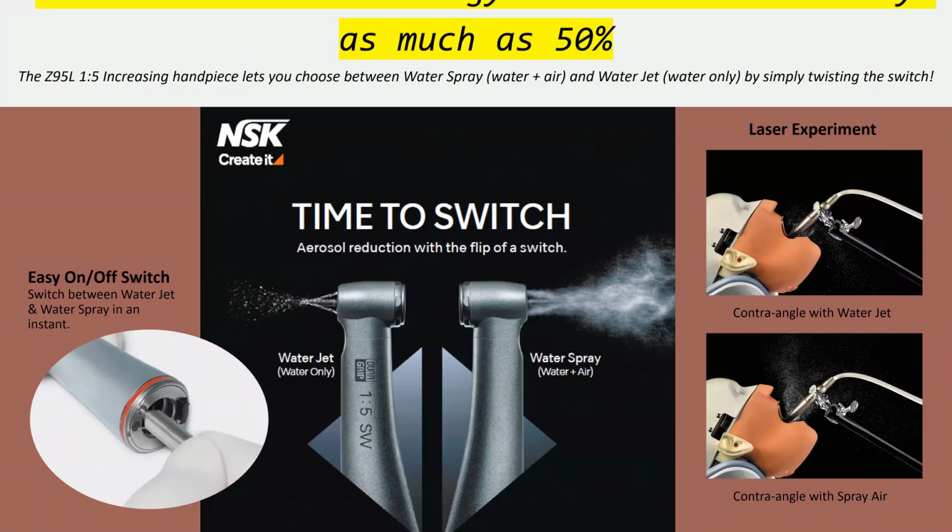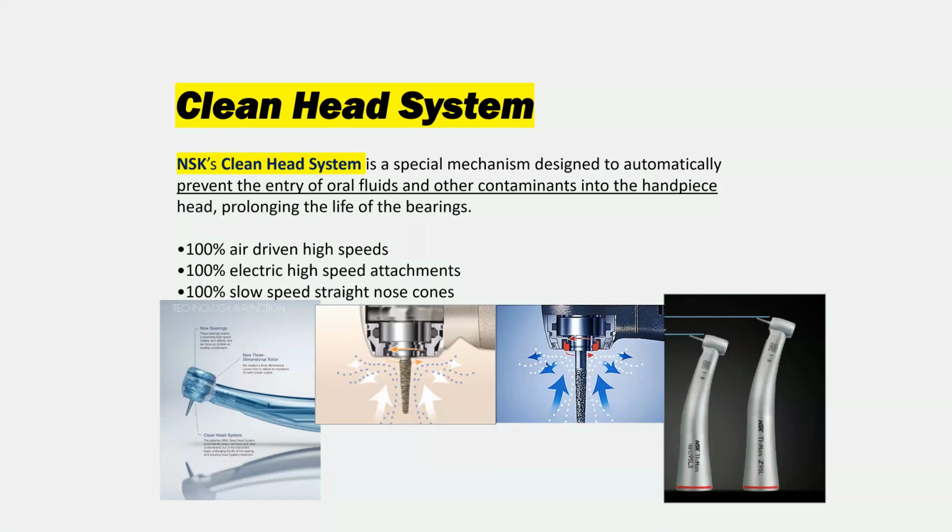Now, NSK has unique technology in their handpieces. There are a lot of electrics out there, but NSK has some very unique technology, especially as COVID existed and continues to loom upon us. Air Technique has the ability, with the touch of a button, literally in a second, to switch between water spray and water jet, reducing the aerosol. Besides air emphysema reduction when you're extracting a tooth, you're also able to reduce aerosol exposure. You're still getting water, but you're eliminating the air out of that. That's a very beneficial feature of the NSK handpiece.